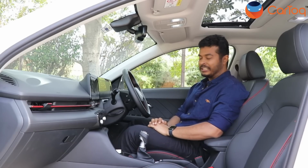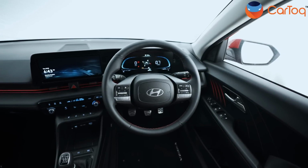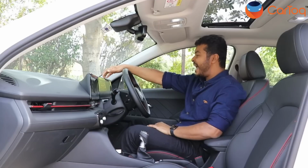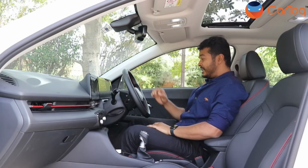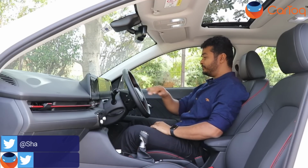We would have really appreciated if Hyundai could have added a flat bottom to the steering wheel to make it less confusing. Right in front of me lie 2 10.25-inch displays placed side by side. This one works as an infotainment system, and this one works as a driver instrument cluster. It's very bright, and even in direct sunlight it is very readable. It's very visible as well.